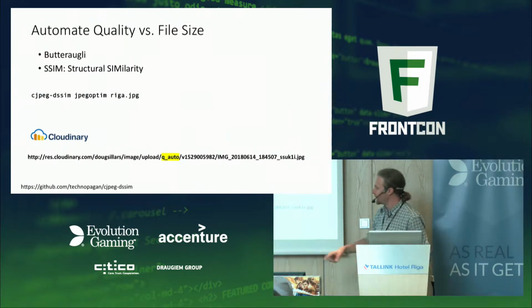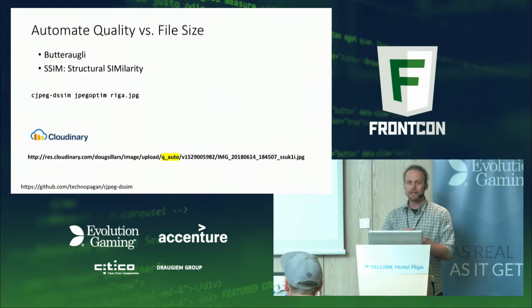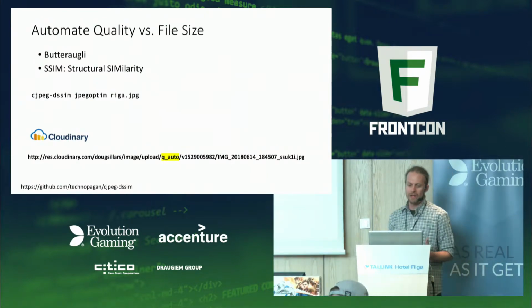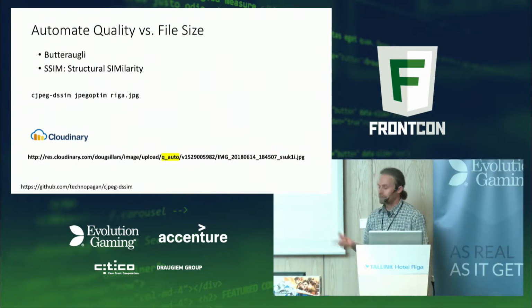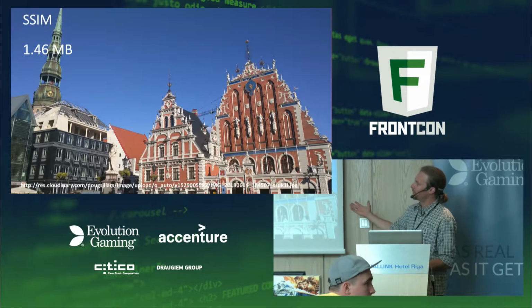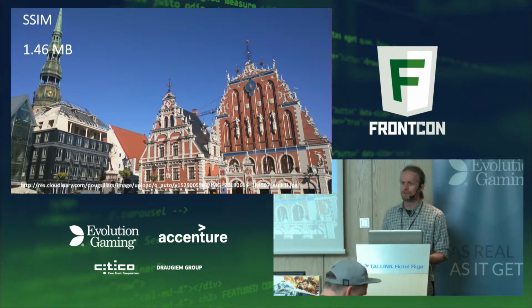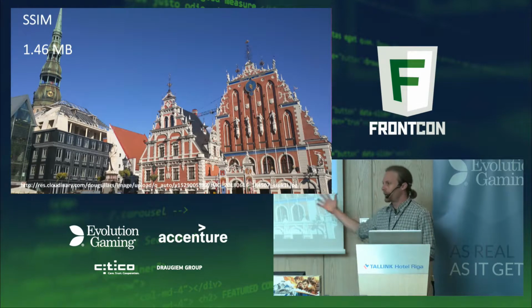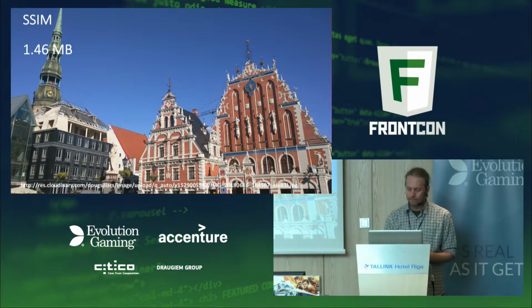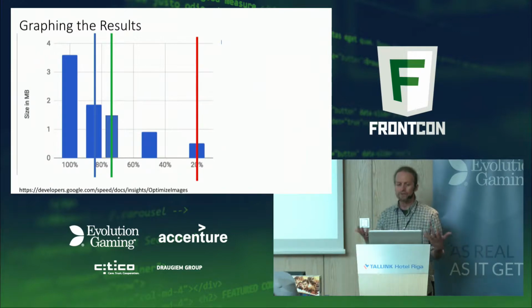Inside a tool like Cloudinary, instead of Q85, I say Q Auto, and it automatically, on the fly, does a structural similarity on the image. And when I do that, it's 1.46 megabytes. If you remember, the 85 was 1.87, so I saved another 400 kilobytes just by doing this extra step. You can see I made an improvement. It's another savings in data.